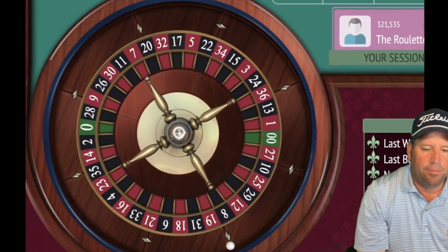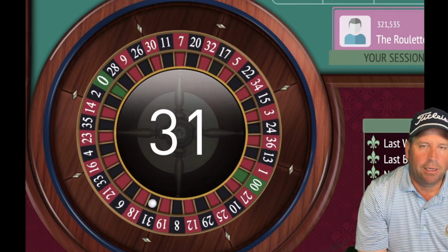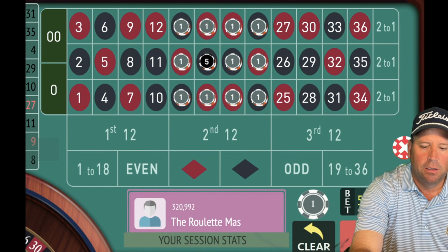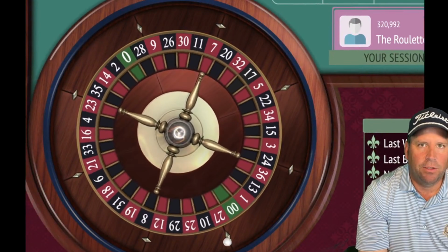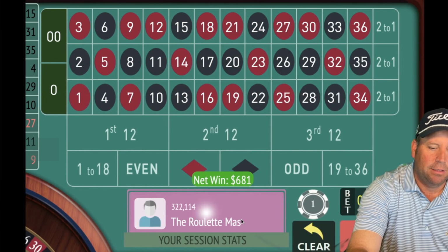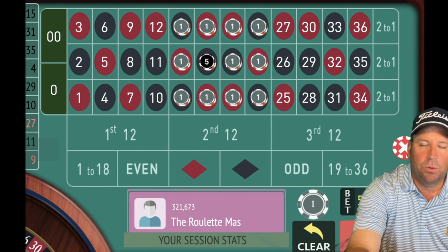Let's spin again. We're going to need consecutive wins, I think. There's a 31 black. And this way we'll at least have one more chance here. Let's go ahead and stay at 543, because we just have a $2,000 bankroll. Finally got a win there, but that's not going to get us completely back, and now we're down 693 because we couldn't keep adding up the two previous bets because we ran out of bankroll.